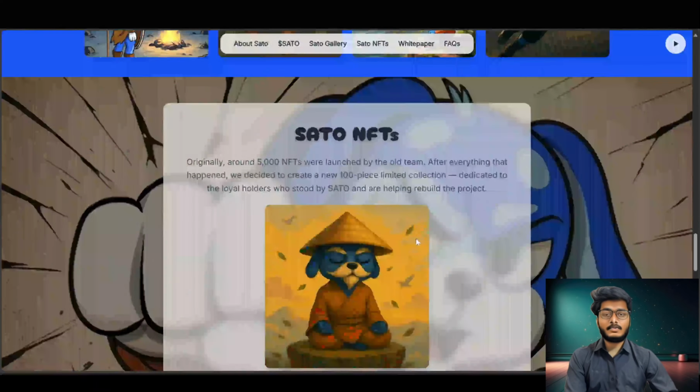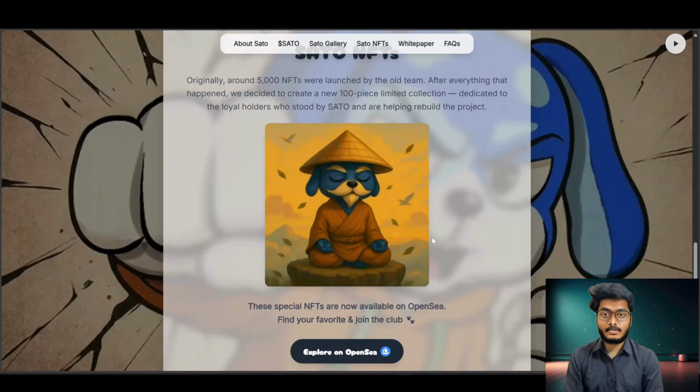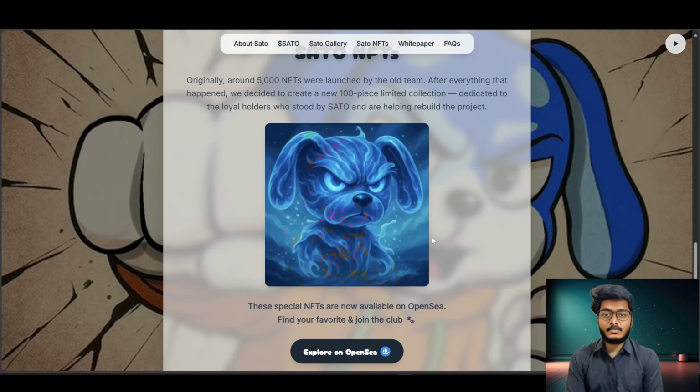Also if you scroll you can check out they also have NFT features. Originally there were 5,000 NFTs that were launched by the original team and now you can see 100 more are added. So make sure you check out their NFTs on OpenSea as well. Also some pictures are given on the side.